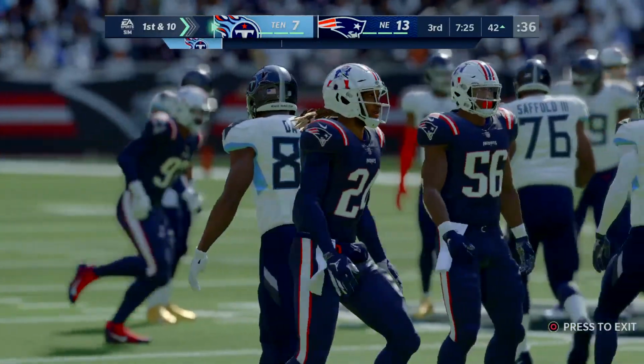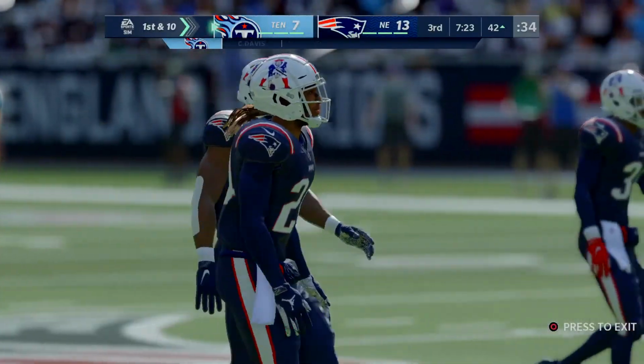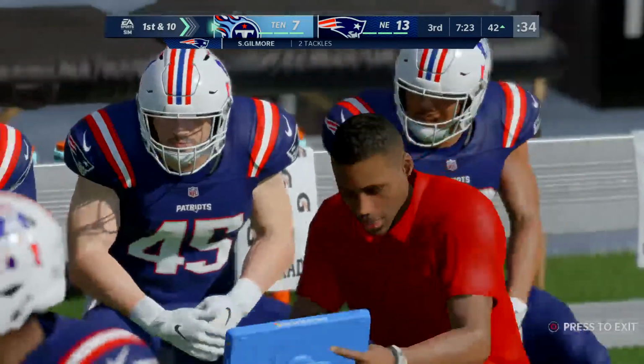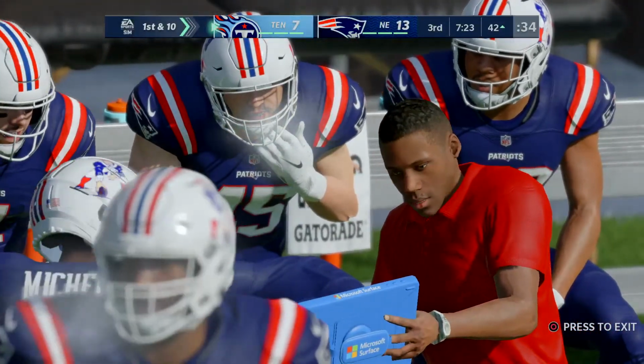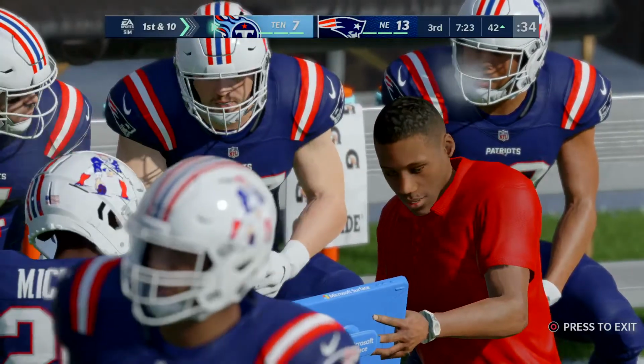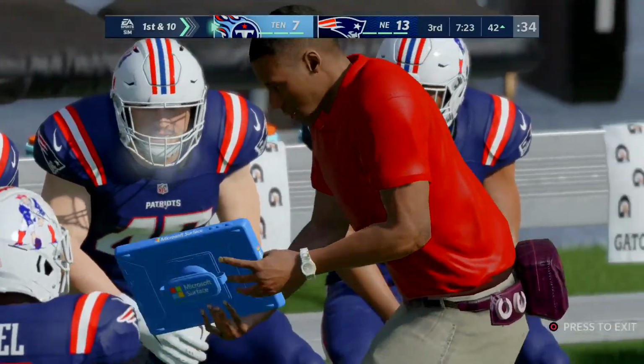His first reception of the divisional round matchup, but it's good for a first down as well. That's a play that will likely be forgotten when you talk about big moments in this game. But plays like this are critical to keep drives going. And if points result, we'll call this play significant.